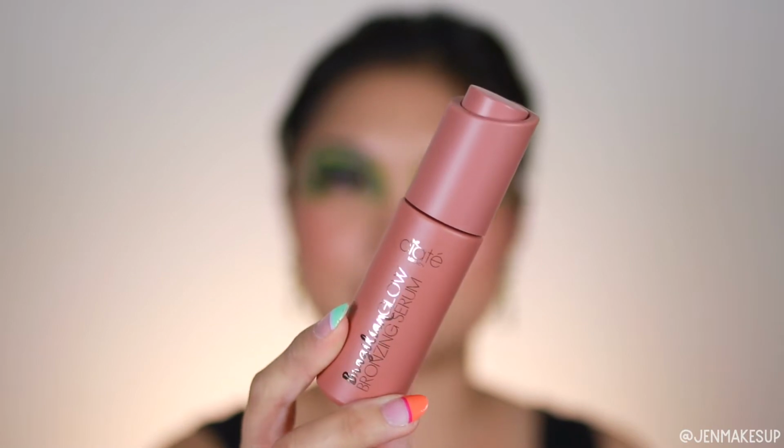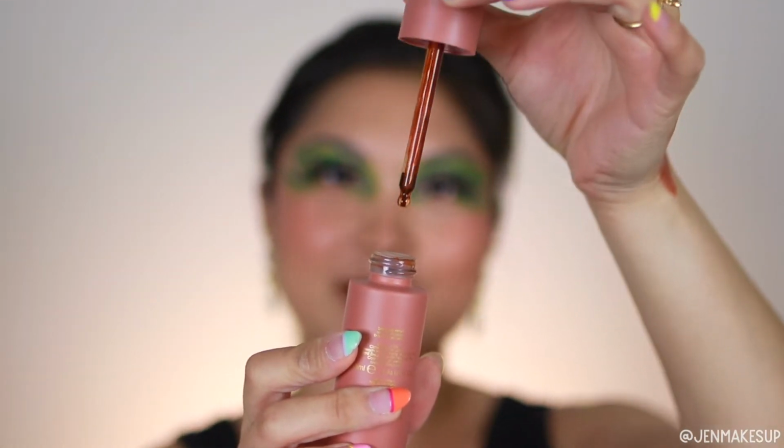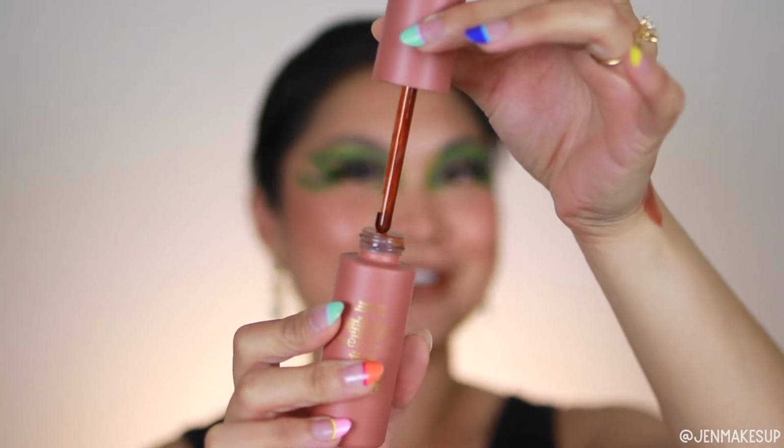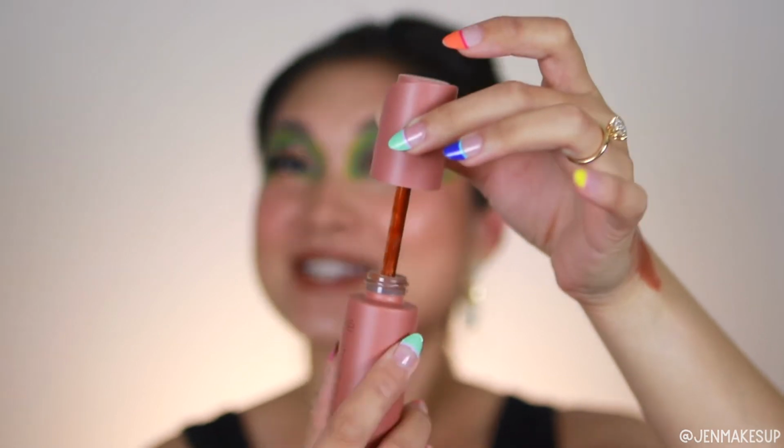So this looks like a pump bottle. Oh, just kidding. It is like a dropper bottle. This looks a little scary for me because I don't normally like to use anything that looks like a self tanner, so I'm not going to try this. Somebody else will hopefully love it.